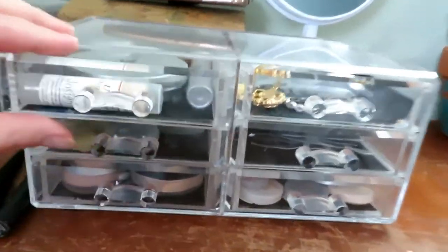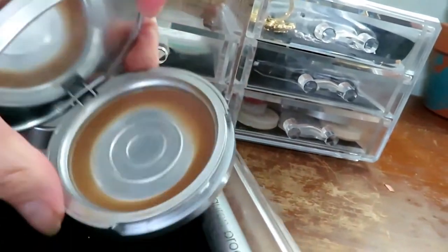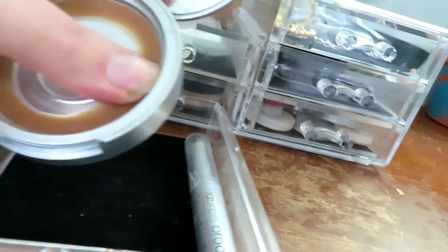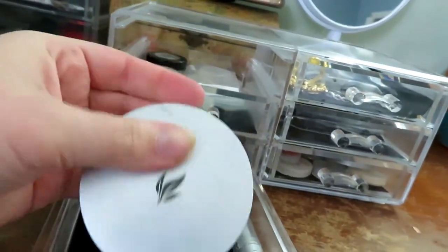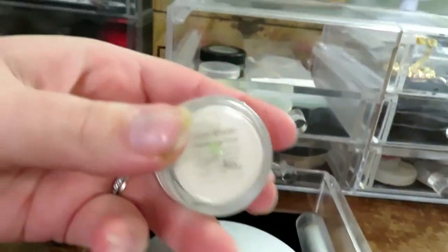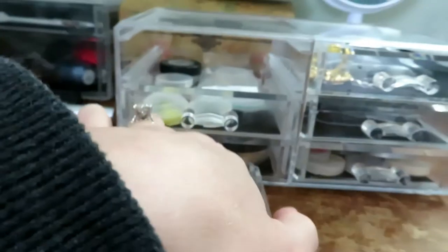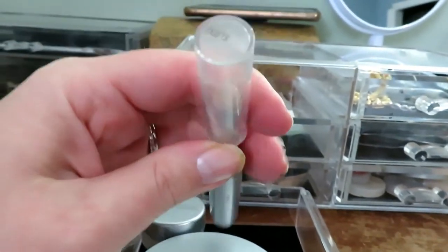Okay, switching hands. So, what else do I have in here? This is another primer. It's from Lauren Brooke. I've used it. I really should toss it. But it's a thicker, more waxy primer. It's not my favorite anymore. This is a powder primer. I do like this for my eyes, especially when it's hot out. I really like that one. I go outside with my kids a lot and we get all sweaty because we're not used to the heat here in the Pacific Northwest. It's also a primer.